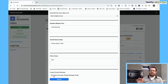And if we're not doing the estimates online on the phone, we can click create here to do an estimate. And what that's going to do is create a to-do for someone with a deadline of, say, 12 or 24 hours to get that done.